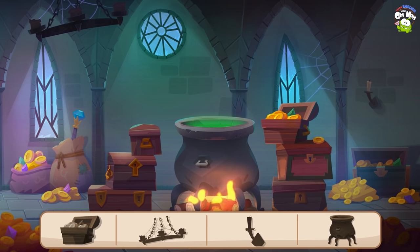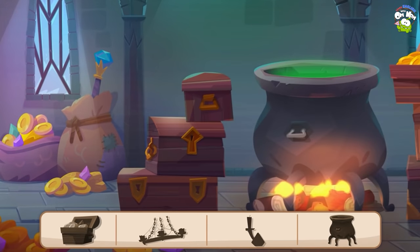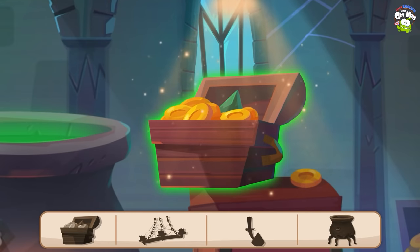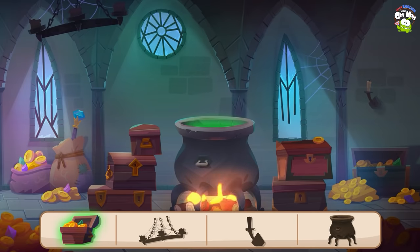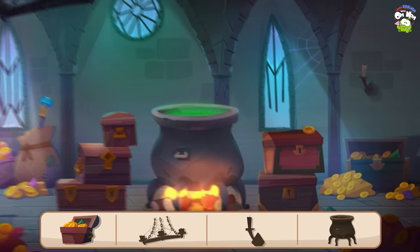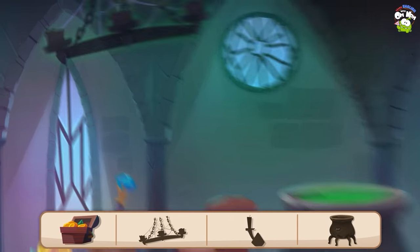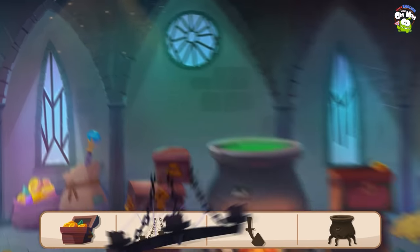Can you spot an open treasure chest? There it is, on top. Great job. Next, let's find a candle chandelier. Is it here? Nope. How about up here? There it is with three candles.